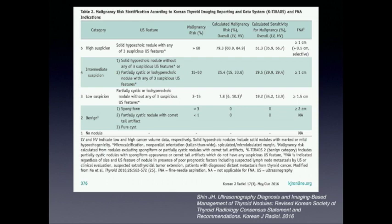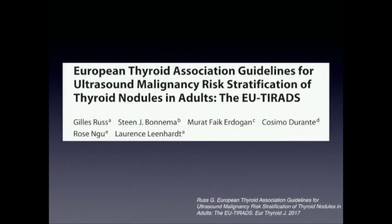And again, based on very much the same features that I've been describing for you in all the other guidelines. The most recent TIRADS was published just a few months ago, in August of this year, by the Europeans. It was a refinement of the French TIRADS that Gilles Rousse and his colleagues published several years ago. But here's another TIRADS, in this case called EU TIRADS.